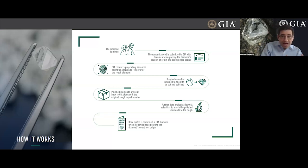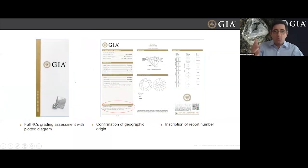Now, again, you can submit the rough to any of our labs and you can submit the polished to any of our labs, and it doesn't have to be the same lab. So if you submit the rough, let's say, to our lab in Mumbai, and you want to submit the polished to our lab in Carlsbad, that's perfectly fine. So that's how the process works. And then once again, that match is confirmed, we can issue a Diamond Origin report.